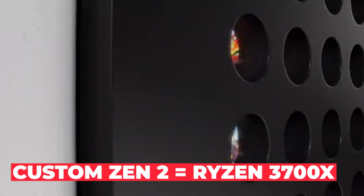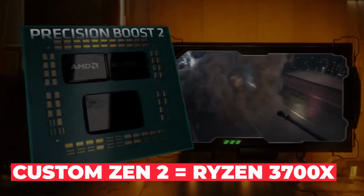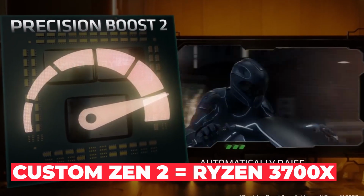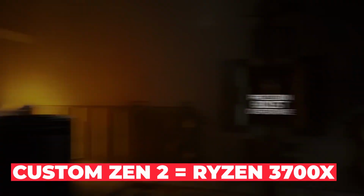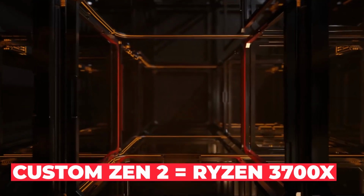The Series X rocks an 8-core, 3.8 GHz custom Zen 2 CPU. You can tell Microsoft ain't messing around because the equivalent of that in a PC would be a Ryzen 7 3700X, which alone costs about $270.